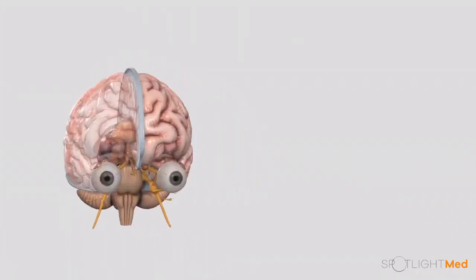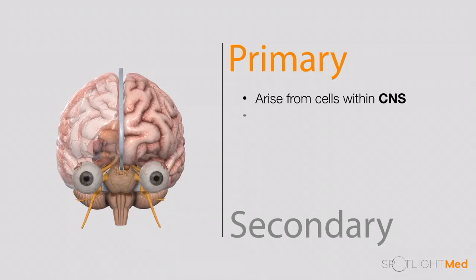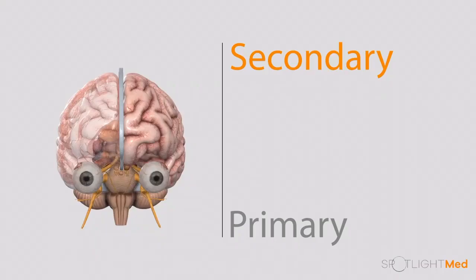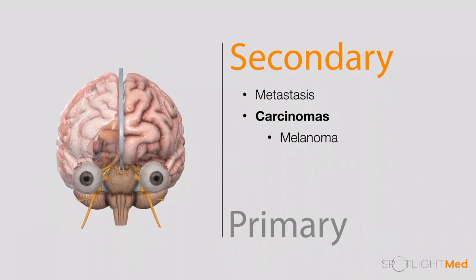CNS tumors can be either primary or secondary in nature, meaning that they either began in the central nervous system and are very unlikely to spread elsewhere in the body, or secondary, meaning that they spread from another part of the body to the brain, and that would be most metastases from other types of cancers. The most common cancers to spread to the brain are carcinomas. Things I typically encounter in practice are melanoma, breast cancer, lung cancer, and other more rare things.